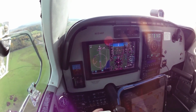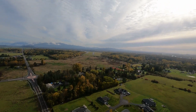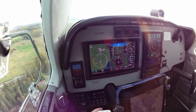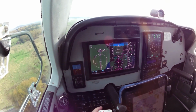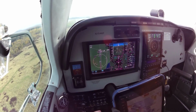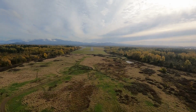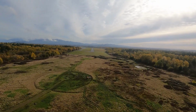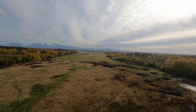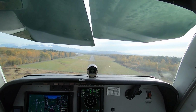Approaching minimums. Three green. Here's minimums, runway's in sight, Pappy's in sight, full flaps. We're landing. Autopilot, flight director, yaw damper off. Run the visual glide path on center line, on speed.